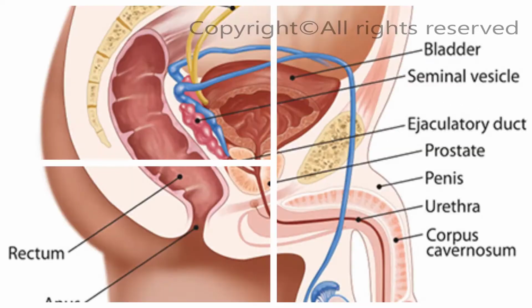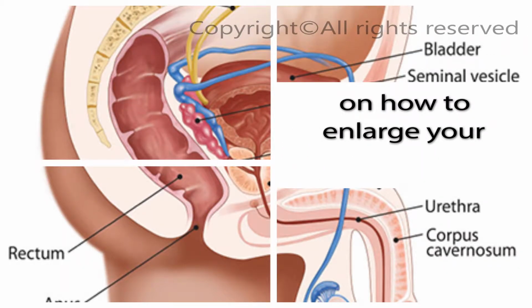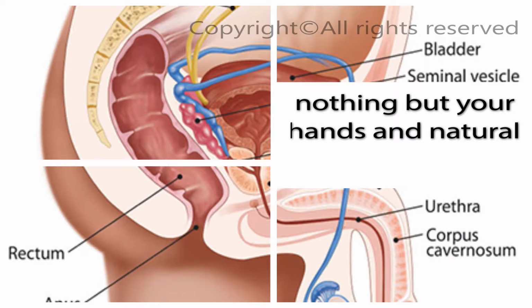After watching the video you're probably sitting there asking yourself what the hell this is about. So let me explain. This is basically a 90+ page ebook on how to enlarge your phallus using nothing but your hands and natural herb supplements.